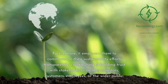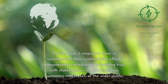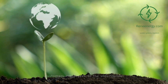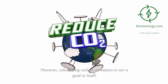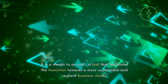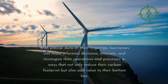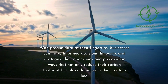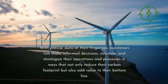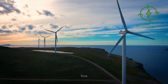Furthermore, it empowers them to communicate their sustainability efforts transparently, contributing to building trust with stakeholders, be they investors, customers, employees, or the wider public. However, calculating carbon emissions is not a goal in itself. It is a means to an end, a tool that facilitates the transition towards a more sustainable and resilient business model. With precise data at their fingertips, businesses can make informed decisions, innovate, and strategize their operations and processes in ways that not only reduce their carbon footprint but also add value to their bottom line.